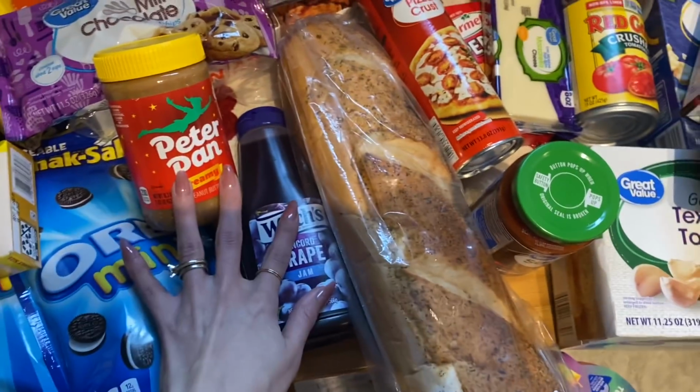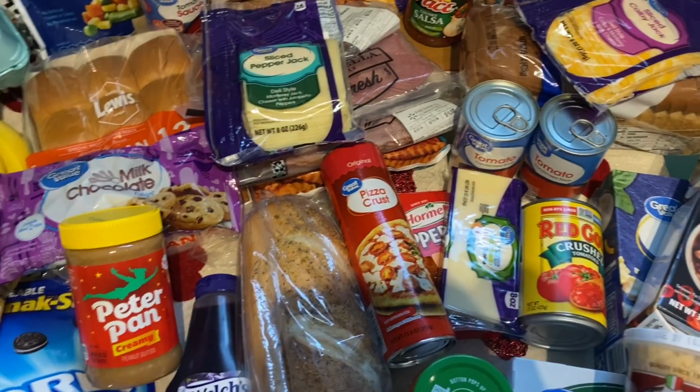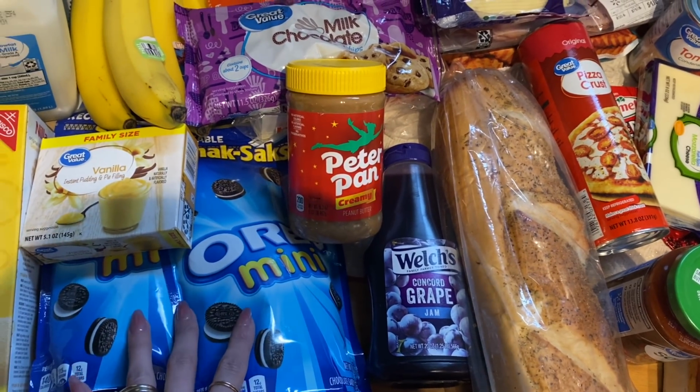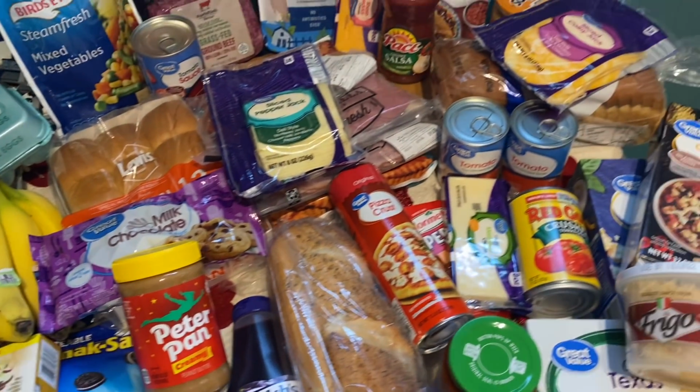And then we have our peanut butter and jelly, which is really easy. And then we have still some bread if you don't use all of it for the grilled cheese night. We have the Oreos, because that was just an easy deal with those couple of rebates. Some banana pudding and some milk, because we have tons of cereal on hand.